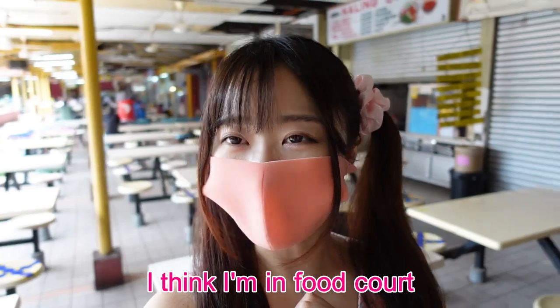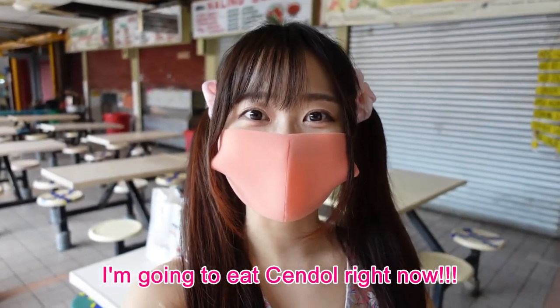So yeah, I'm in, I think food court? I'm not sure. I think food court. So I'm gonna eat the cendol right now, so let's go!